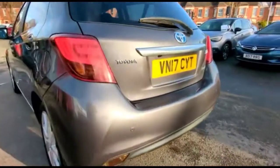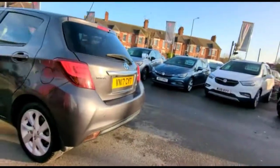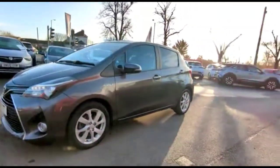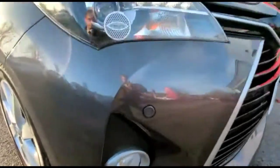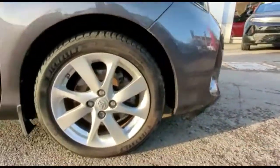It comes with many features, including rear parking sensors and reversing camera, rear spoiler with integrated brake lights, colour-coded door handles plus colour-coded mirrors with built-in indicators, LED daytime running lights and front fog lights, front parking sensors as well, and stylish 16-inch alloy wheels.